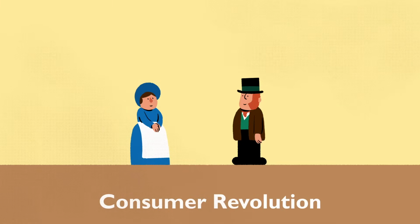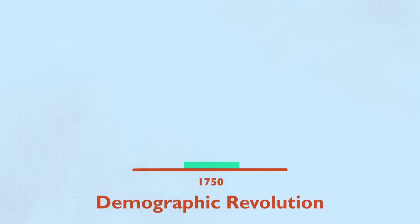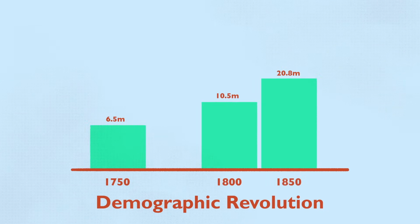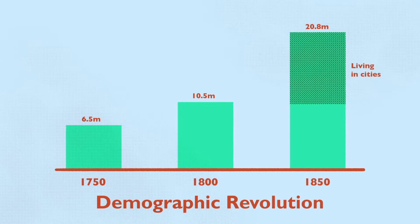There was a consumer revolution, as people in England and elsewhere started to replace durable homemade goods with cheaper, mass-produced alternatives. Britain's population grew from 6.5 million in 1750 to 10.5 million by 1800. By 1850, it had doubled to 20.8 million, and more than half of those people were living in cities.